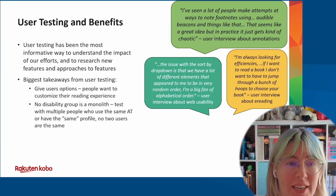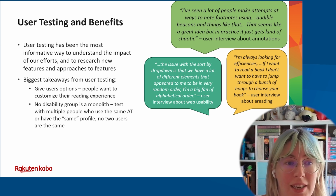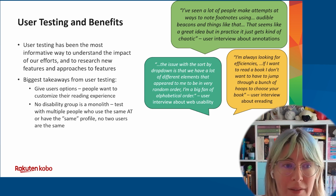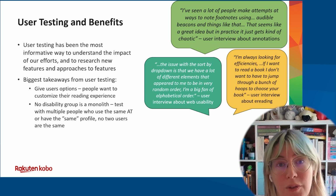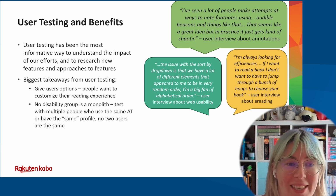To get into user testing, we have seen nothing but benefits from doing user testing. User testing has been the most informative way for us to understand the impact of the efforts that we've been making and helping us decide on new features and approaches to existing features. If I were to give any advice about user testing or share our biggest takeaways, I would say that the two things we've taken away most are to give users options.